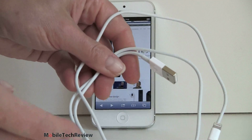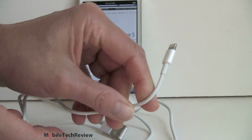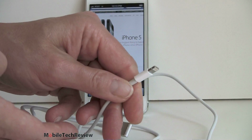So this is the new USB cable that you get. This end looks like your standard USB, and this one is the new connector, much tinier and double-sided, so you can't put it in the wrong way. Either way it works. Just pop it in the bottom, and you got it.